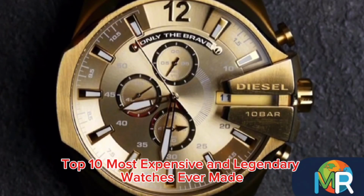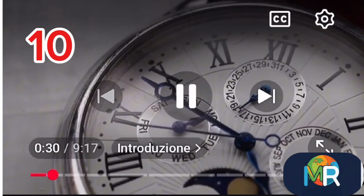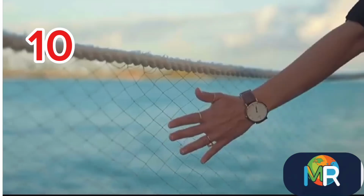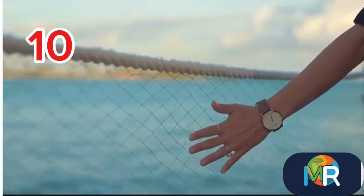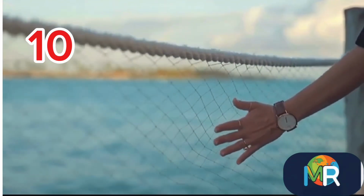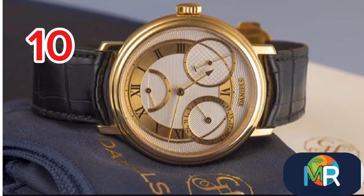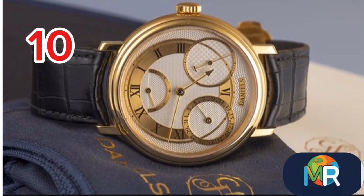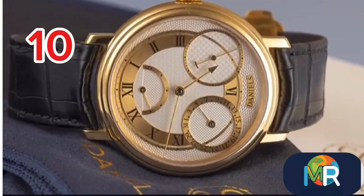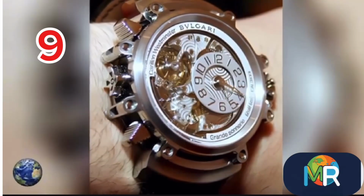Top 10 Most Expensive and Legendary Watches Ever Made. 10. George Daniels Co-Axial Chronograph. Created by the legendary independent watchmaker George Daniels, this timepiece is truly one of a kind. Entirely handmade, it's the only co-axial chronograph ever built by Daniels himself. Sold for over $4.5 million, it stands as one of the greatest feats of watchmaking ever achieved by a single craftsman.